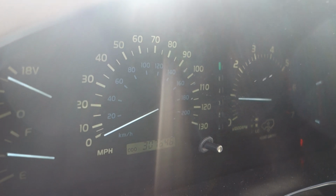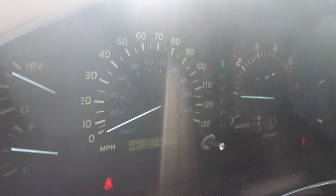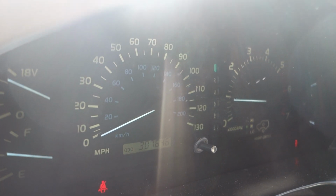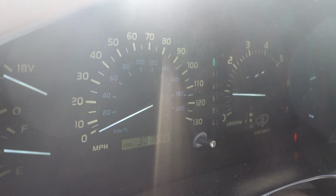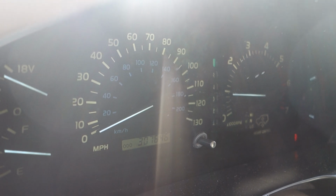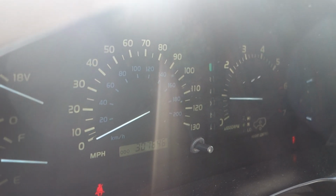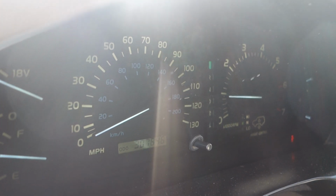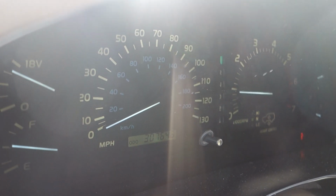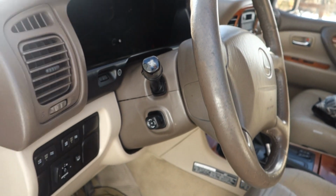So it has had, I think, 4 timing belts done already that I could see when I was going through the receipts. Always had the oil changed, so that's the big things. It could have some pretty good leaks and need some repairs, but as long as this thing is mildly taken care of, it should last a long time.